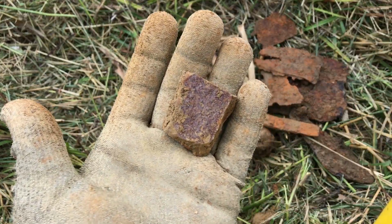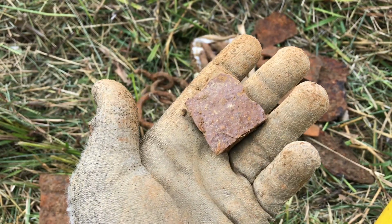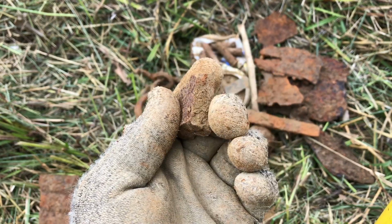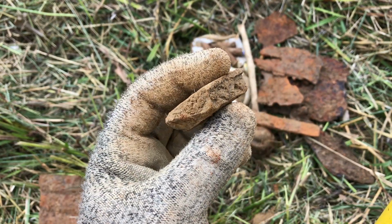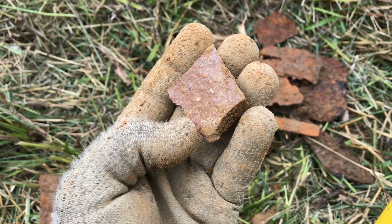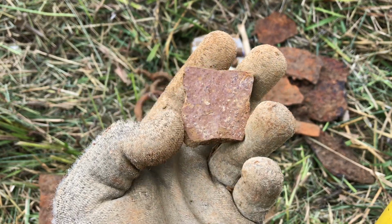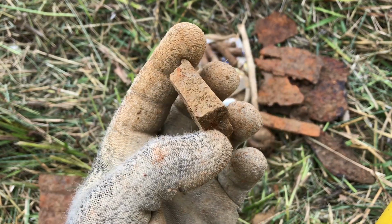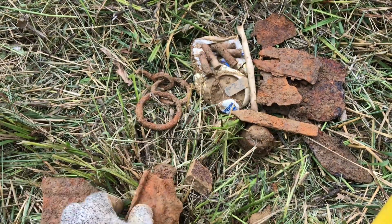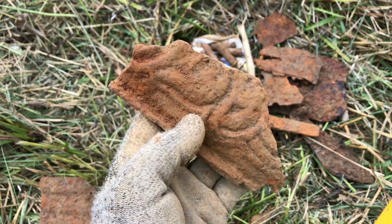Been finding quite a bit of that in this field. I call this glazed block. They generally make milk houses out of them for dairy farms. It's pottery. It's been fired. They make blocks out of it, and then they put a glazing on it that I guess helps make it impervious to water so that it makes a decent structure, or building blocks for a structure. So I found quite a bit of that out here, and that and this pretty much designate something was there at one time that was a house.